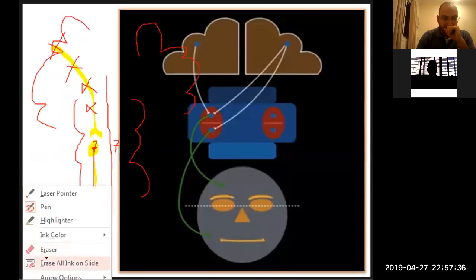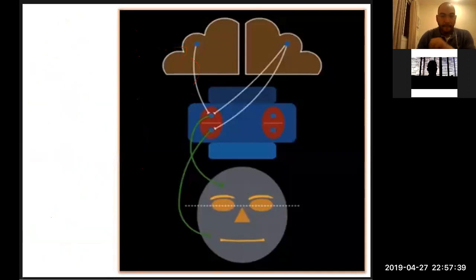Let me erase this. So this is a simple demonstration. As you see, this is the face, this is the upper part of the face, and this is the lower part of the face. This is the brain stem: midbrain, pons, medulla. As we mentioned before, the facial nerve is located in the pons. We enlarged the pons to make the illustration. This is the facial nucleus on the right side, and this is the facial nucleus on the left side. And this is the brain cortex on one side and the brain cortex on the other side.